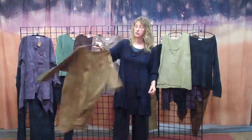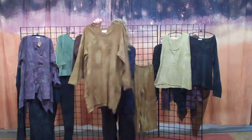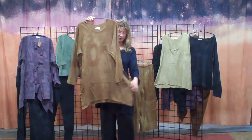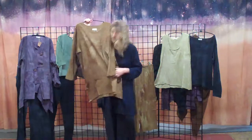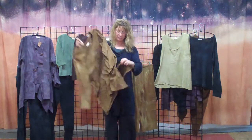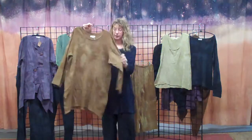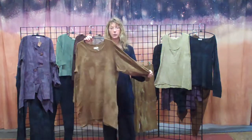Then the last tee in this collection is a longer tee. It's more like a tunic length. It's a little longer on the sides. It's got a seam detail with a slit at the sides. It's got a nice scoop neckline, and this is dyed in our toast color.